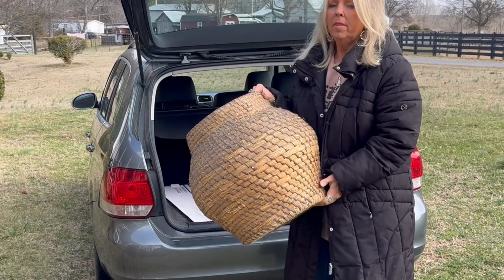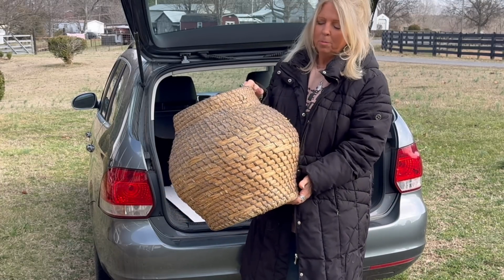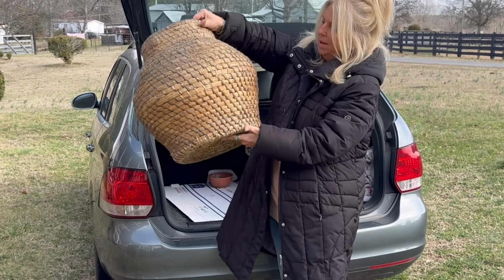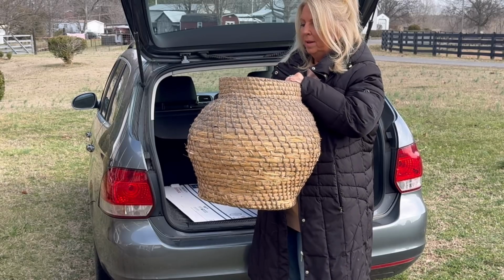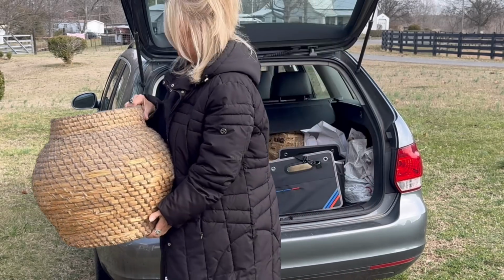And y'all that know me know how much I love rye baskets. And this was my other splurge. It's the only one I saw when I was down there. I love the shape of it, and I just fell in love with it. So I did splurge a little bit on this, but this is probably going to be my new favorite basket.